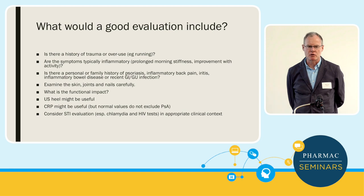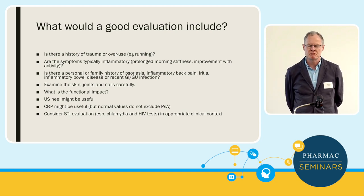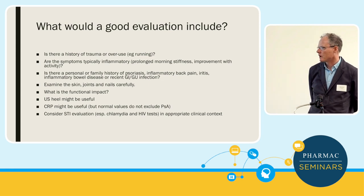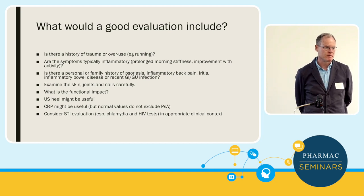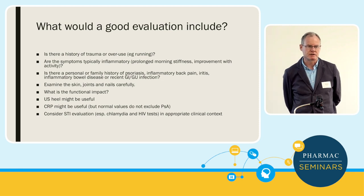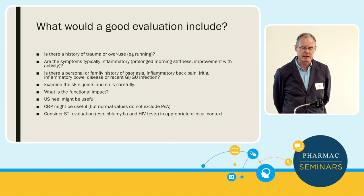Some people think that ultrasonography is a really good imaging test for enthesiopathy. It might help locate and define the anatomical inflammation better. May or may not help with your diagnosis. Mentioned inflammatory markers. CRP is often quite normal in people with psoriatic arthritis. So if it's high, then that's helpful. But if it's normal, it doesn't rule out psoriatic arthritis by any means.